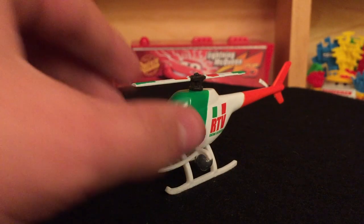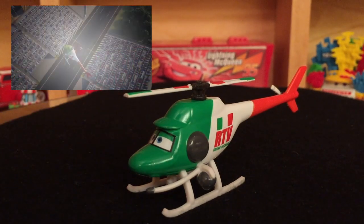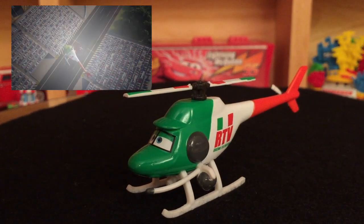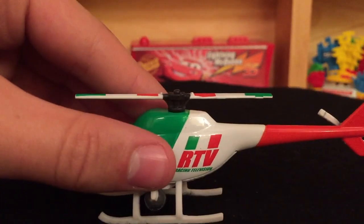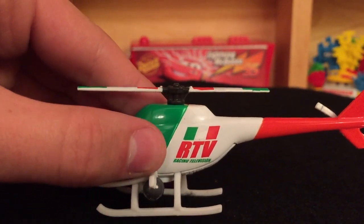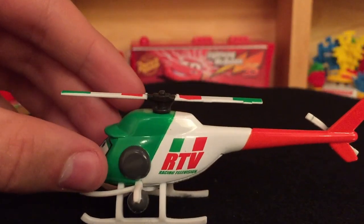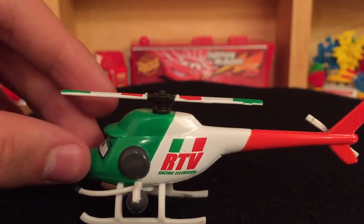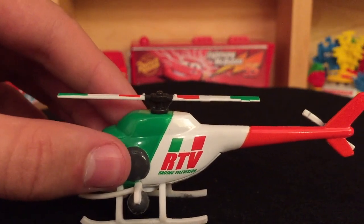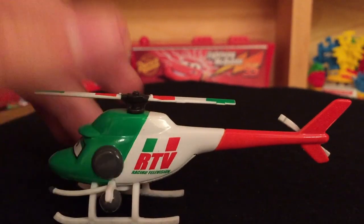So let's get into Vasquez here. Fortunately, it looks like I might have to get a replacement for Vasquez because there are multiple chips on him, and we'll take a look at those. But first, let's take a look at the details here. We have the Mexican flag there over RTV Racing Television. Very nice. He's got more Mexican colors. It kind of looks Italian, but trust me, it's Mexican because he appeared at the start of the Mexican race, going from Mexico to New York. So he's got some nice colors.